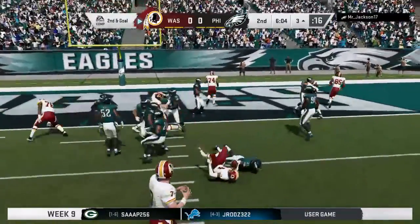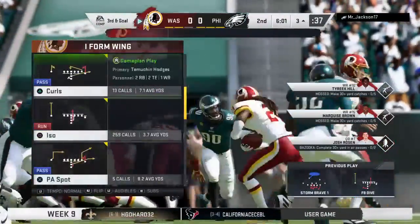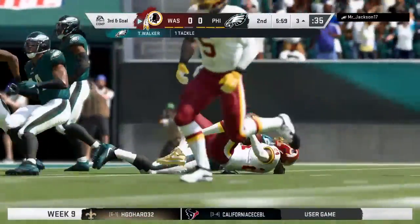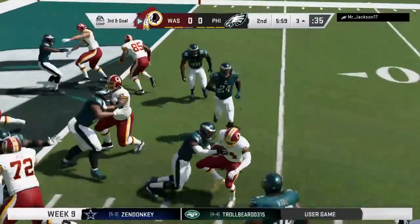They'll try to run this one in. And he is met in his tracks behind the line of scrimmage. It'll go as a loss of a yard, and it'll set up 3rd down. 2 straight shots on the ground.